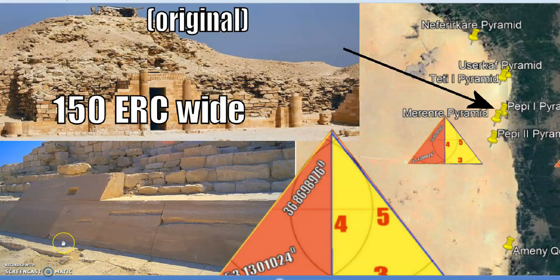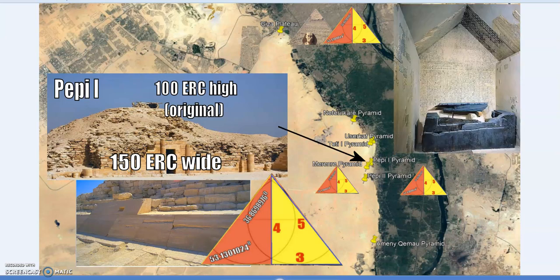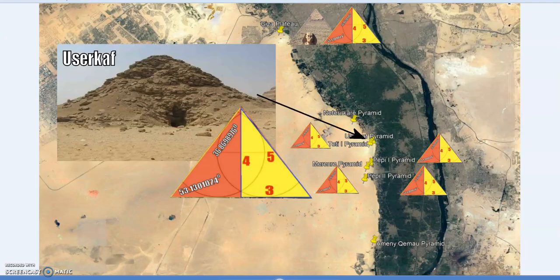And because the footprint is there to be measured and cleared, and we also have casing stones, therefore we know the angle. So even those other pyramids which look like a pile of rubble, we can get very, very accurate measurements and proportions of them, just with a few casing stones, and as long as we have the footprint. But also 100 Egyptian royal cubits high, 150 Egyptian royal cubits base length is a very important standard. It also includes pyramid texts. Teti, again, 150 wide. As long as you have even fragments of the casing stones, you get the height of 100 Egyptian royal cubits, pyramid texts.